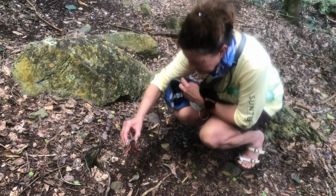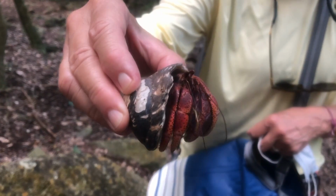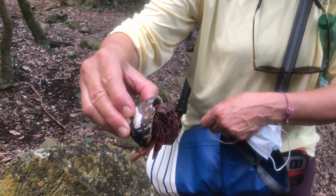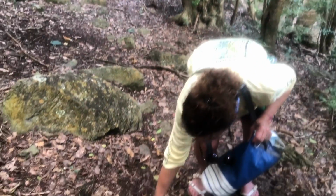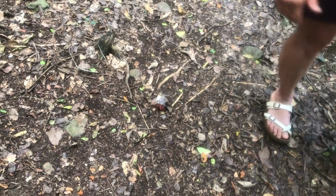Oh, look at his eyes. Oh my gosh, I love hermit crabs. This is a big guy. Come on, guy. Come on out. Oh, he's so big. Okay, here we go. He can walk. There he goes. Great place to live out here.